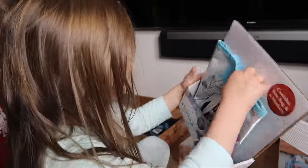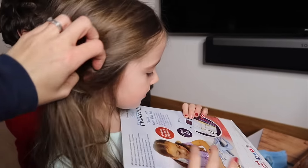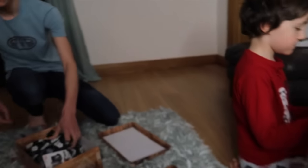Colouring. It is. And we can colour in this. Oh, it's a bag to colour in. Then you could keep the bag. Yeah. That is so exciting. See? Really? The elf didn't leave you out. I'm so pleased.